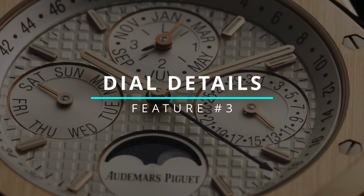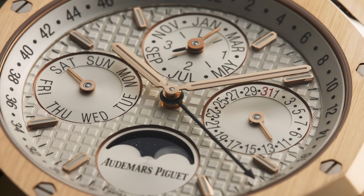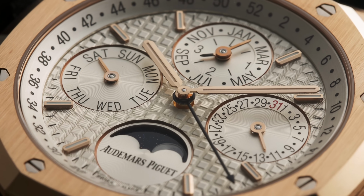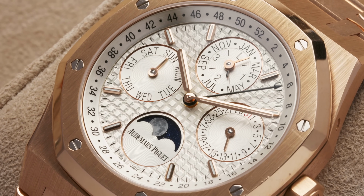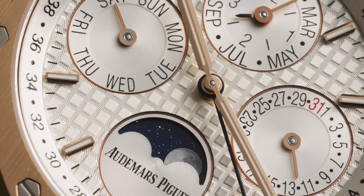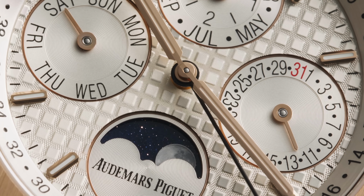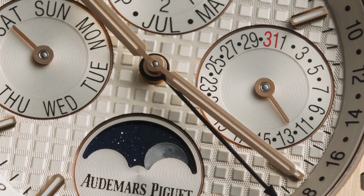But now let's talk about the next feature, and that is the dial and its details. AP really packed lots of things into this without making it feel too cramped or crowded, I would say. And of course, there's the Grand Tapisserie motif on the dial that the Royal Oak line is so known for, that is being milled into the dial by some kind of pantograph. And on top, AP has also added a sunburst-like finish to the motif that is very subtle but still catches the light very beautifully and turns in color from a very silvery grayish to sometimes even, I would call it, a creamy white.